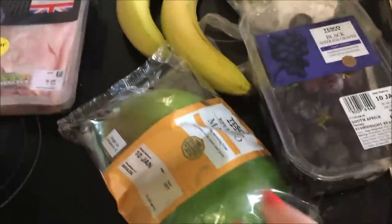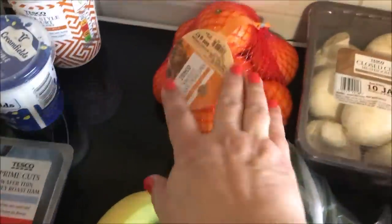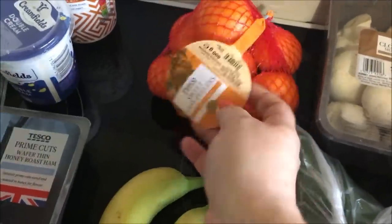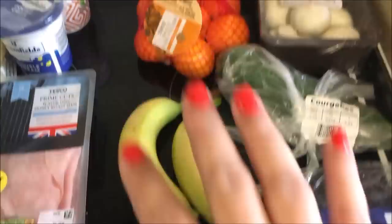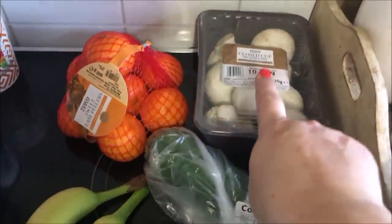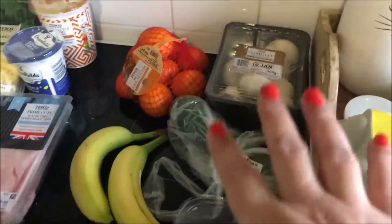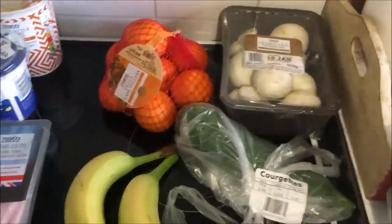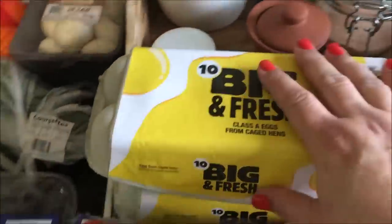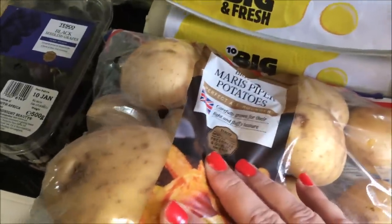And then produce, I've got mango, so fruit, I've got mango, grapes, two bananas and some little easy peelers. I'm the only one in this house that eats fruit, so that's all for me. And then I got some courgette and some mushrooms. I will go to the local market and add more, but I just needed stuff to keep me going until I can get to the market. Also got two things of eggs and a thing of potatoes.